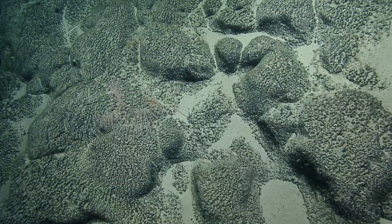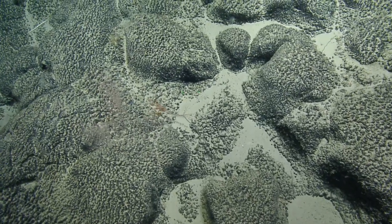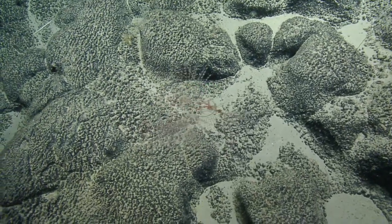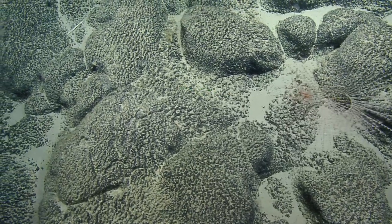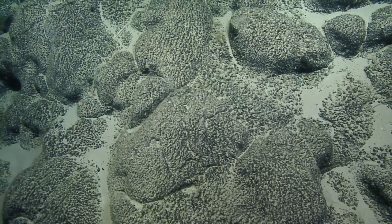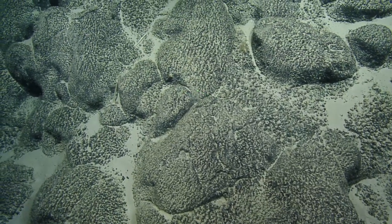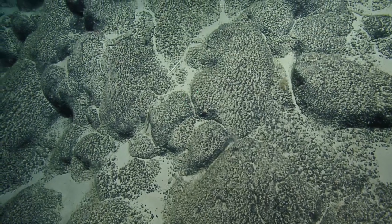Another little Iridigorgia here. You want a ship move like 210? Sure. Bridge nav, can we have 30 meters 210, please? Thank you.